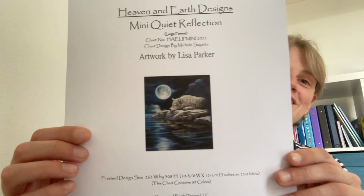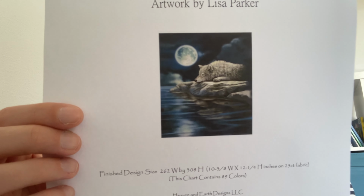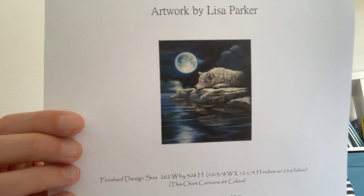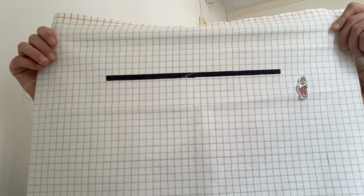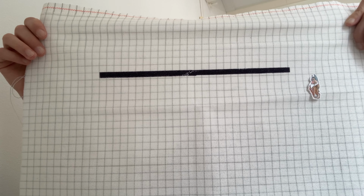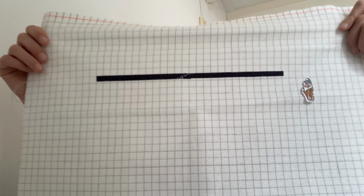And now we're at Quiet Reflection. Artwork by Lisa Parker, charted by Heaven and Earth Designs. And this is how far I've got. Just one color right now. A lot of blue. But I like stitching on it.